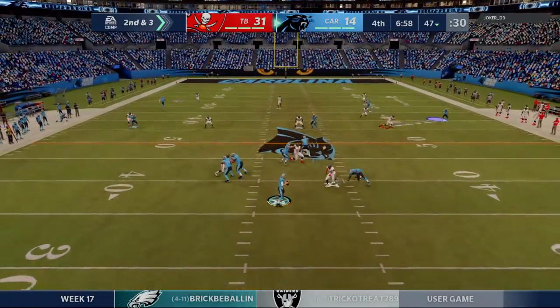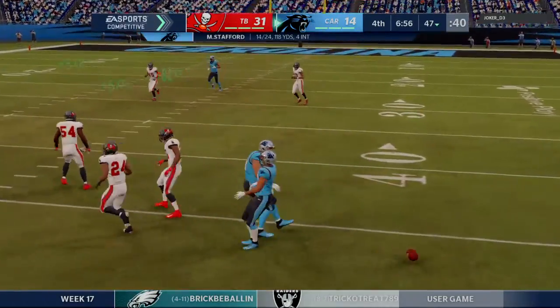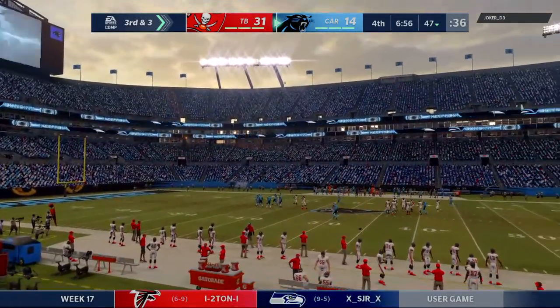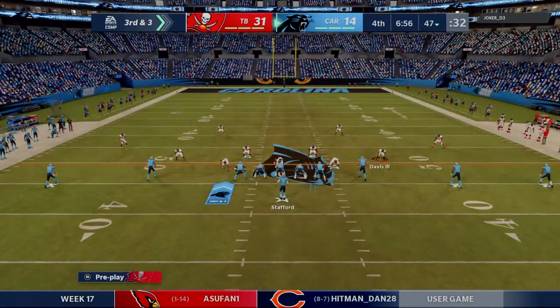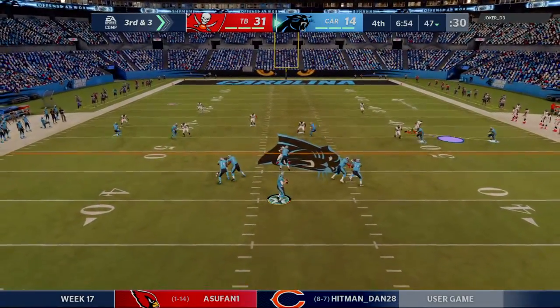A shotgun snap for Stafford. That's incomplete. Nearly another pick. My goodness. Incomplete. Charles, this one not over, certainly, but you set the magic number earlier in this game at 20 points. Said that they would need to hold them right around that marker under it. What are you seeing here?